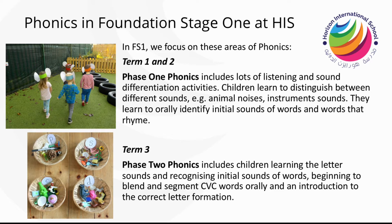And in term 3, they will start to look at phase 2 phonics, which includes children learning the sounds and recognising initial sounds of words and beginning to blend and segment CVC. CVC means consonant, vowel, consonant words orally, and an introduction to the correct letter formation.